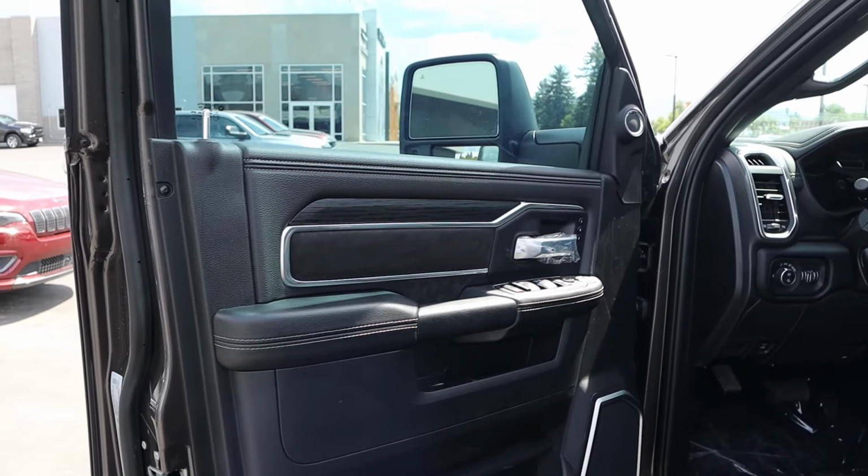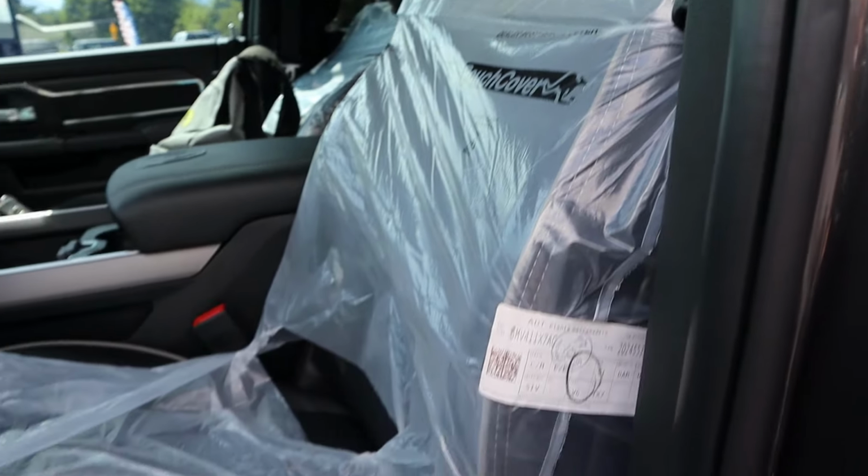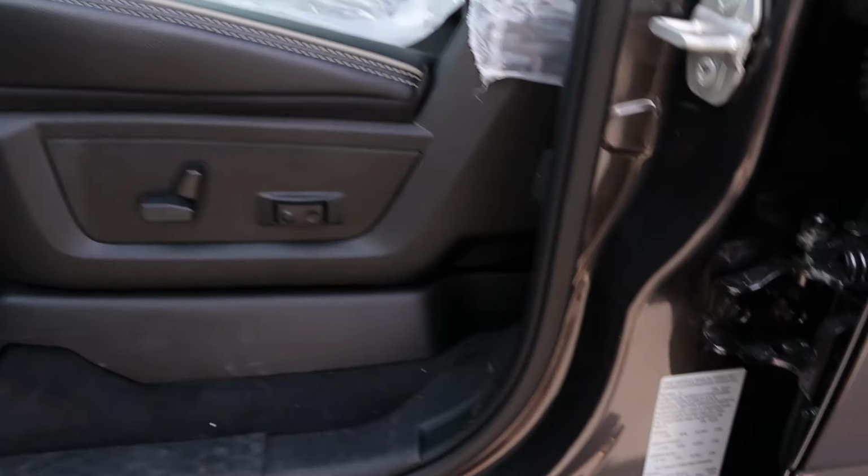Yeah, look at that. Really cool material use. Blind spot monitoring with the mirrors. And then AEV there on the headrest. But then the rest of it's just normal Laramie. See what the payload is.